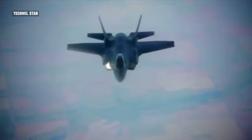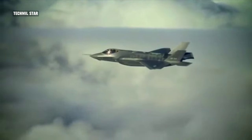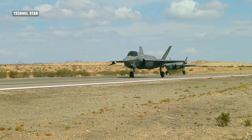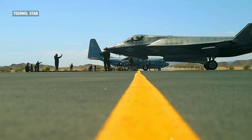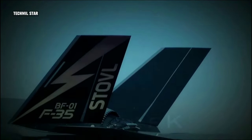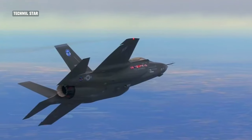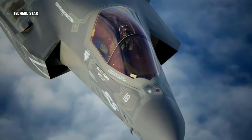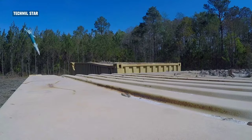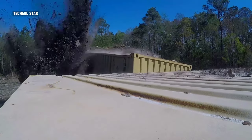The F-35 Lightning II, a fifth-generation fighter jet, is capable of carrying various types of missiles. These missiles can be launched from a wide range of altitudes and speeds, giving pilots flexibility and precision in combat. The F-35's air-to-ground missiles can destroy a variety of targets, including tanks, armored vehicles, and buildings.